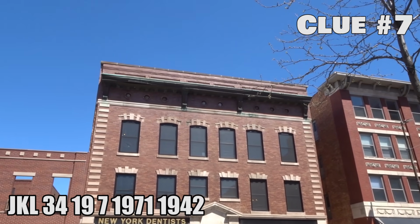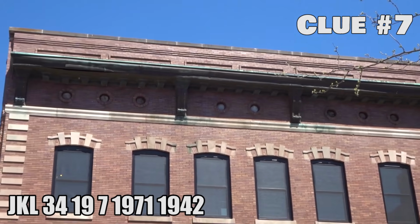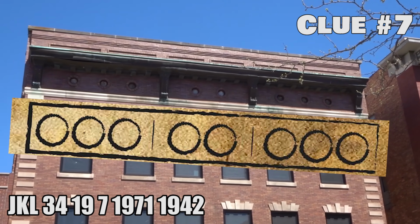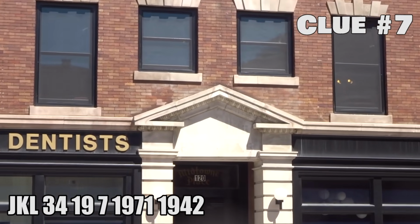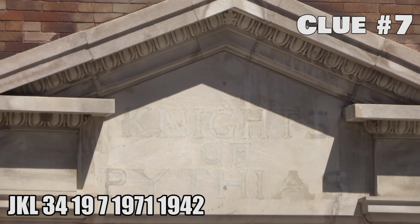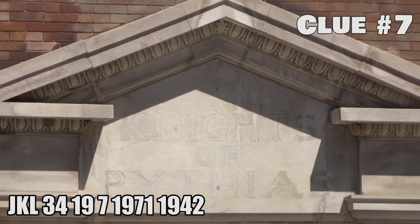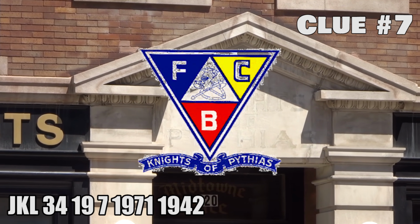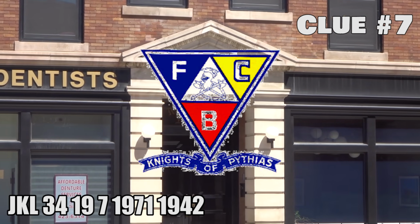Because at the top, it's kind of in a shadow, but you can see the windows form that exact same pattern. So if you look at this building, you can see, I don't know if you can see this very well, but it says Knights of Pythias. And if you Google Knights of Pythias, it gives you this old symbol of this club, if you want to call it, that used to be here.